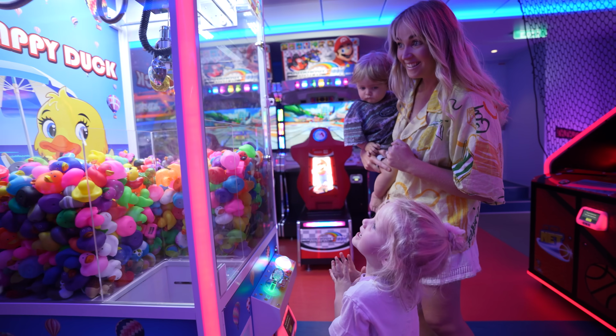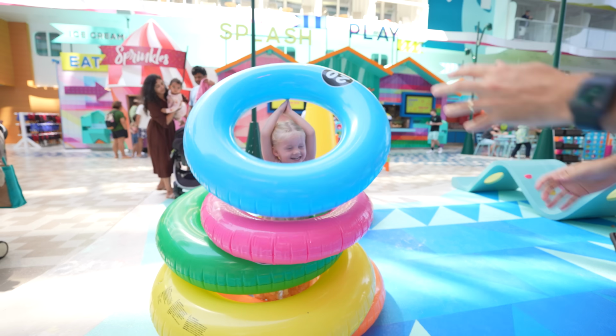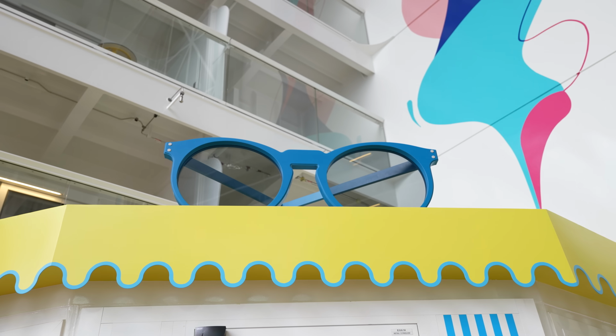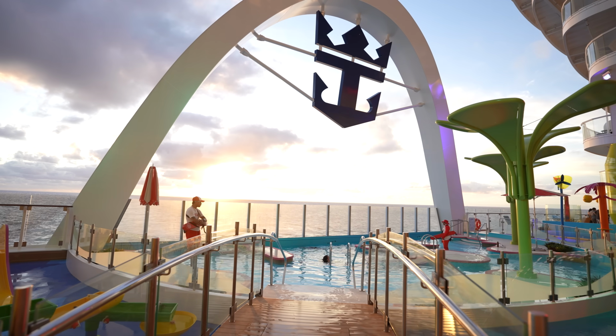I got a golden one. I got a golden stuffy. It's so colorful, it is so bright. Like just above me is a pink flamingo with green glasses on. They've done it so well here. The whole concept is that you can hang out here for the entire day. It's the reason why we love, for example, Disney cruises so much, is because you can walk around and something's always going on. Royal has done that with this area.